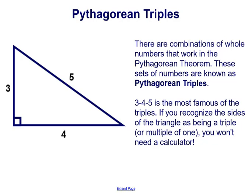Now, some right triangles have side lengths that are known as Pythagorean triples. The sets of numbers that are combinations of whole numbers that work in the Pythagorean theorem are known as Pythagorean triples. 3, 4, 5 is the most famous of the triples. And so if you can recognize that the sides of the triangles are a Pythagorean triple or a multiple of one, you won't need a calculator to find the side lengths.